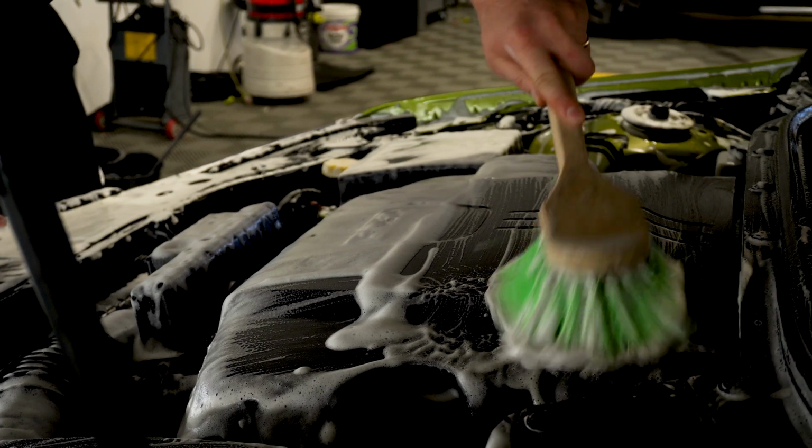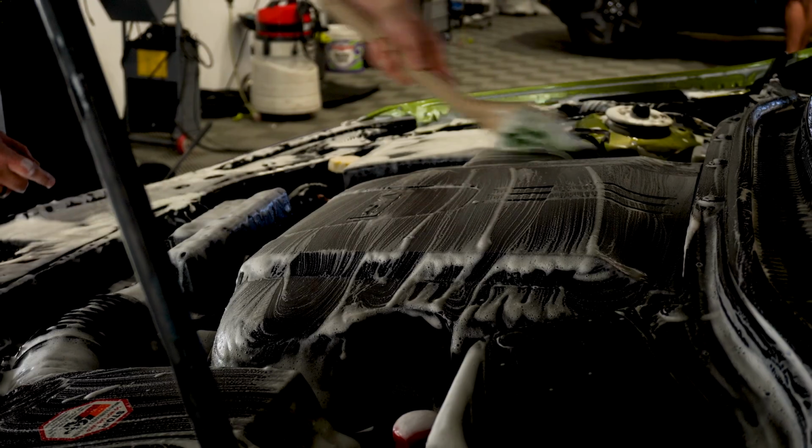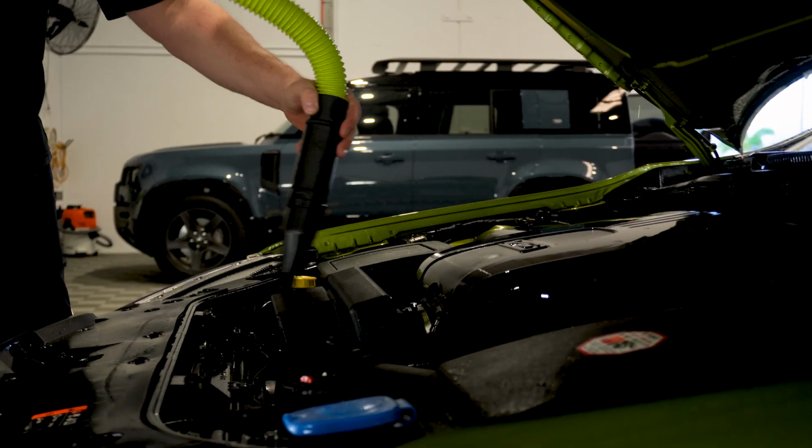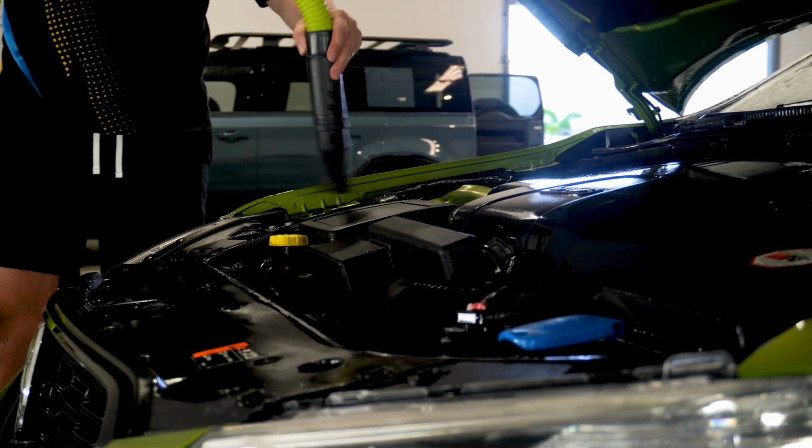Cleaning the engine bay is so important as so much grease and grime is built up. So having that flushed out not only will help the car run better, but if you're selling the vehicle, it's very appealing to prospective buyers.